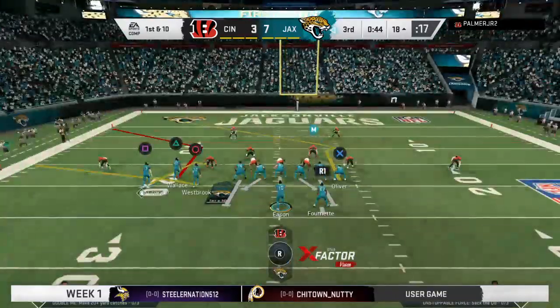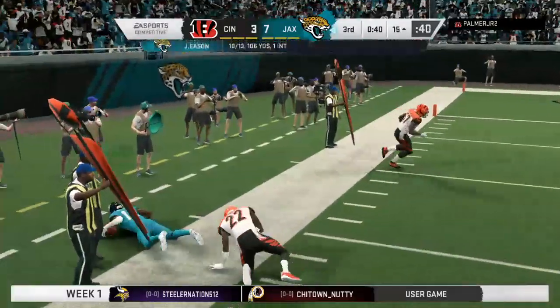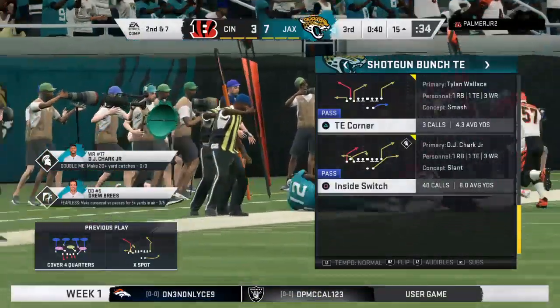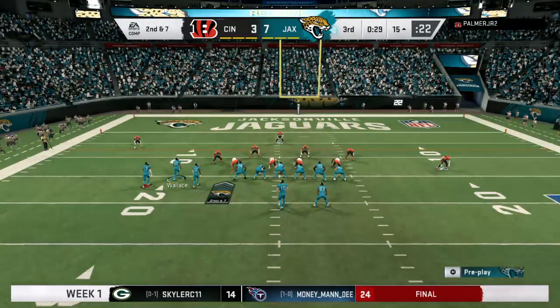From the gun, Eason. And he completes it to Westbrook. The completion good for 3, and it's 2nd down. Westbrook out of bounds at the 15-yard line. 4 receivers now in the formation, 3 to the left, 1 to the right on 2nd and 7.